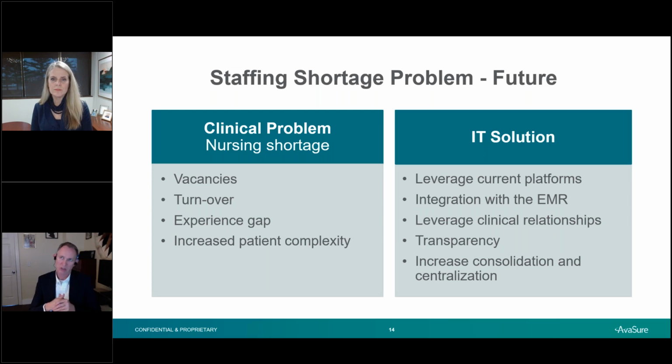And of course, that last bullet point emphasizes the financial headwinds we're running into. We need to consolidate and centralize the monitoring of patients and the solutions that run under the hood in our data centers, and not have multiple solutions doing the same thing.